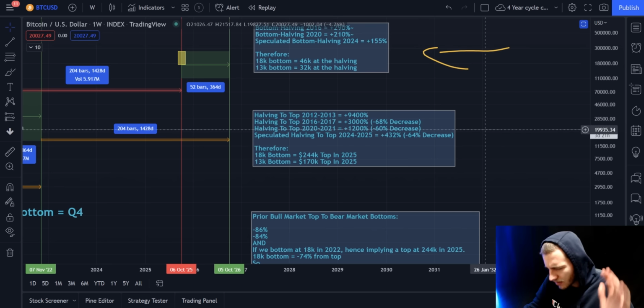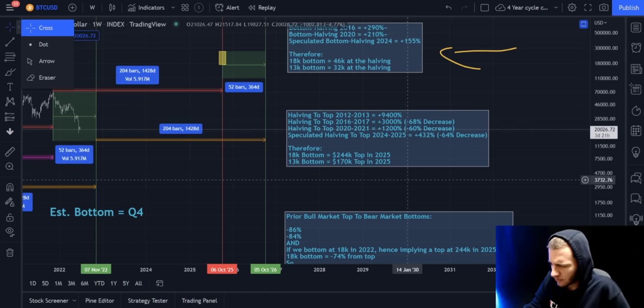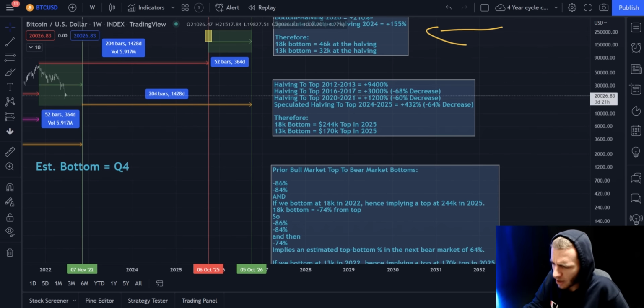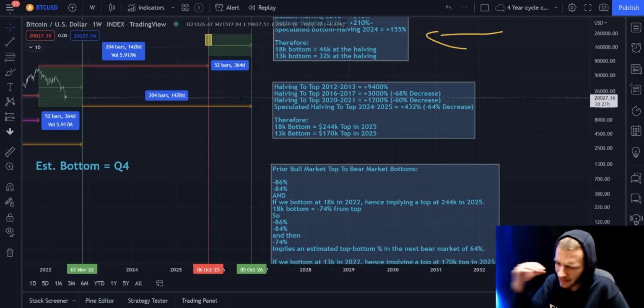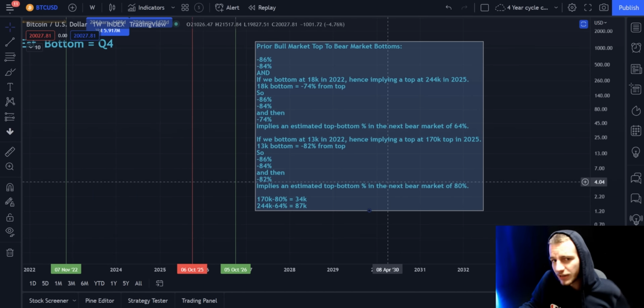So now we can measure. So if we know where that's going to be, that's that yellow box that I've drawn in there. That's where we will be. So depending on where we bottom in this bear market right now, it would affect the next top. But we're looking at a 170K top to 244K top, right? Prior to the bull market, so now we're looking at this next dotted box over here, and we're trying to predict the bear market price.